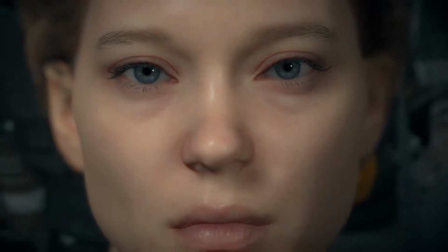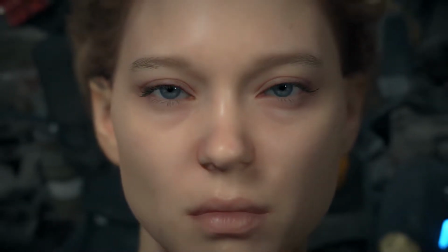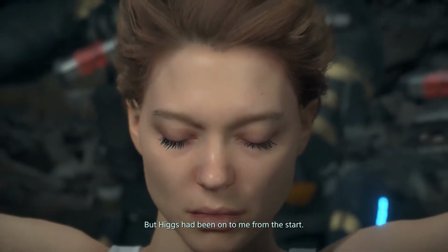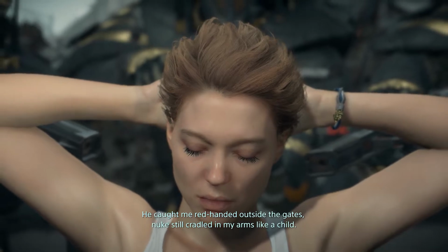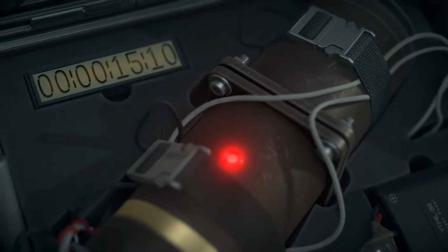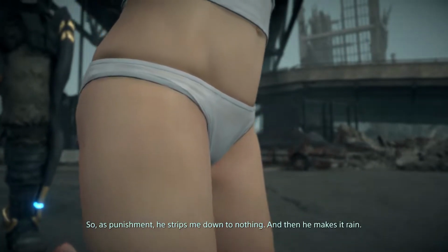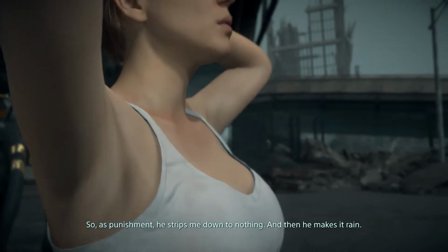By the time I realized what Higgs was planning, the nuke was already at the city gates. I followed the delivery truck and somehow managed to carry the bomb to safety. But Higgs had been on to me from the start. He caught me red-handed outside the gates, nuke still cradled in my arms like a child. So, as punishment, he strips me down to nothing. And then he makes it rain.